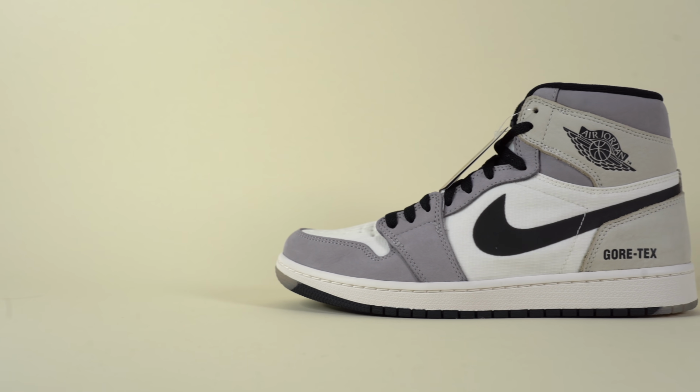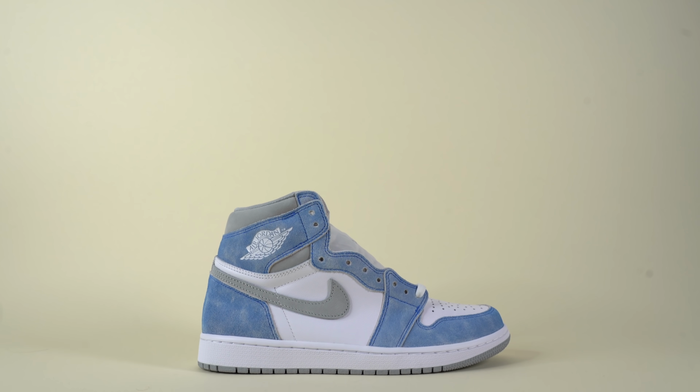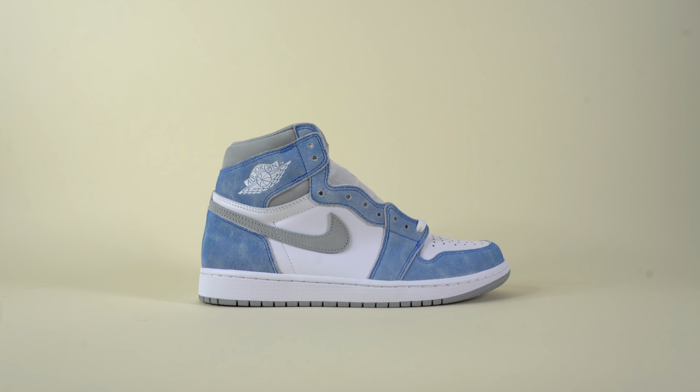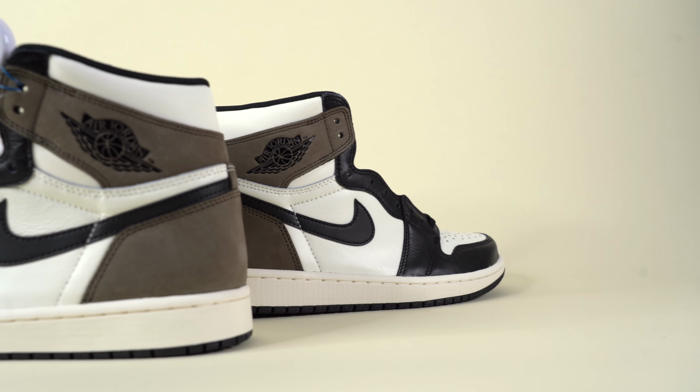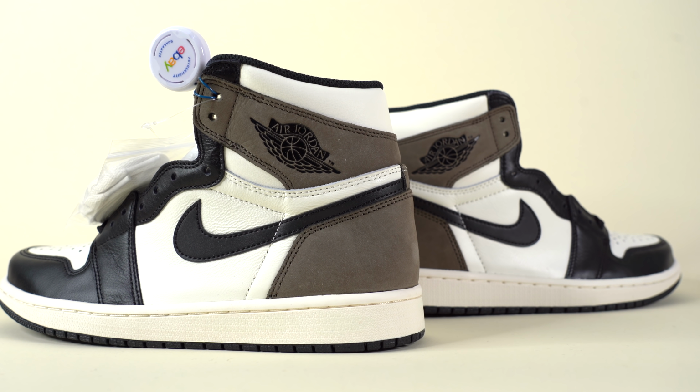We've got the AJ1 Gore-Tex Light Bones, which I have priced at $230. We've got the AJ1 Hyper Royals, which are DS, which I showed you guys earlier on in the video. Have those priced at $350. We've got the AJ1 Dark Mochas, which I just bought for $549, so I have them priced at $550 because I think that was a fair price.